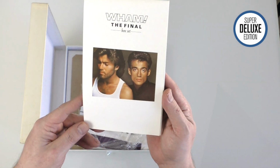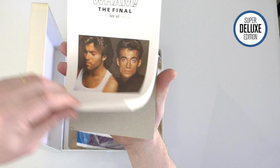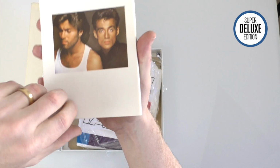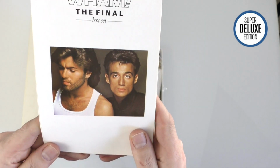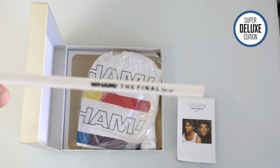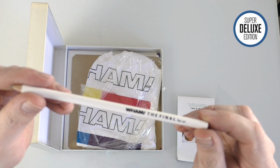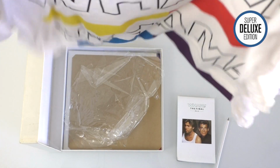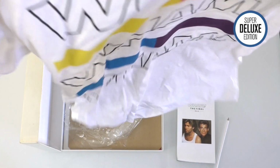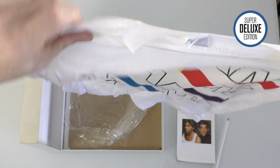So what you get inside this box set, well, you get a Wham The Final box set notepad, which kind of looks like that. Nice photo of George and Andrew on the front. You get this pencil, just trying to get it into focus. A Wham The Final box set pencil. And most excitedly, you get a t-shirt. Now this was sealed, but I opened it just to try it on once as a bit of a joke. What size is this? Yeah, this is a medium. There you go.